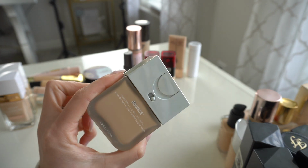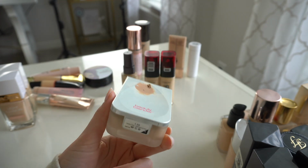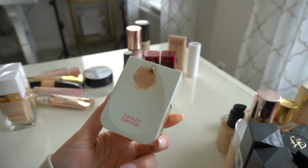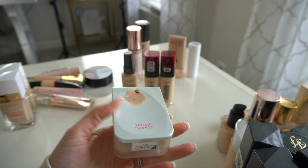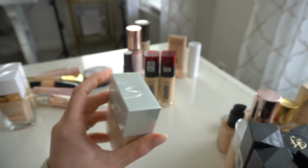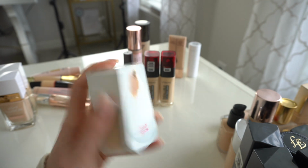I really love this one. I haven't worn it recently, but I have worn this quite a bit since I got it, and I would definitely continue to wear this. I'm not crazy about the applicator. Like, you basically flip this little switch and you pump it out and it comes out.